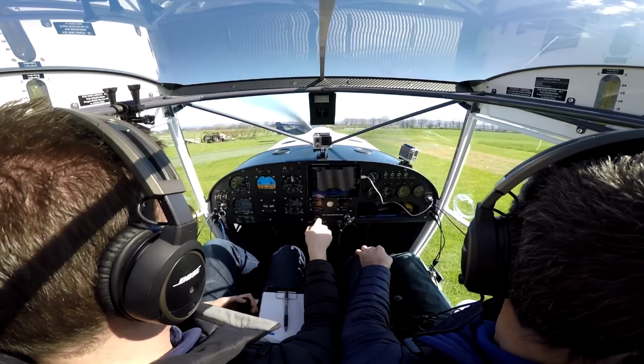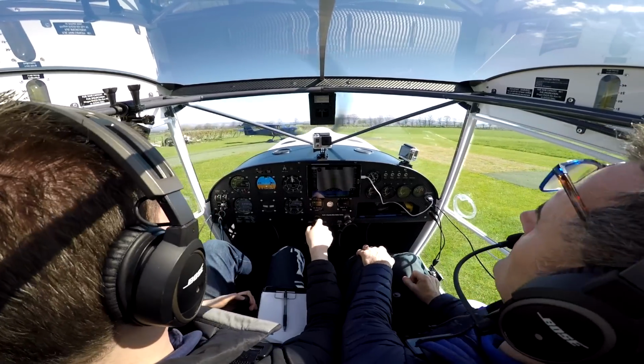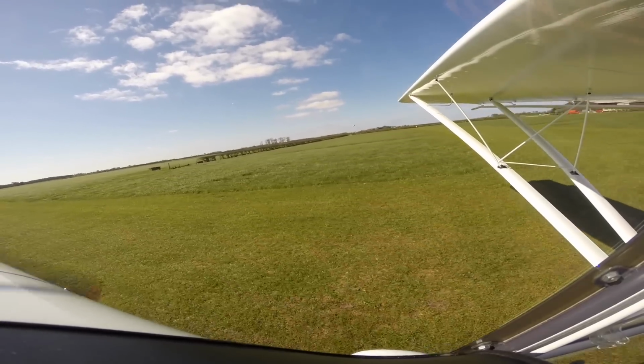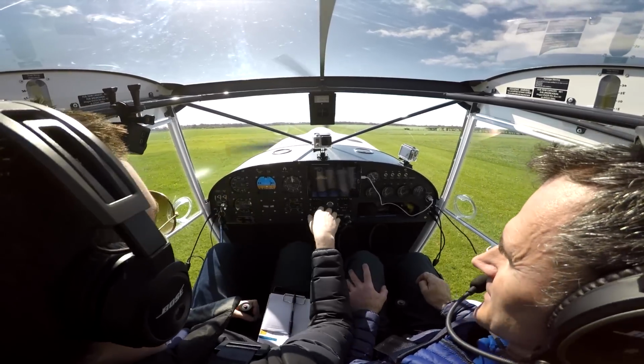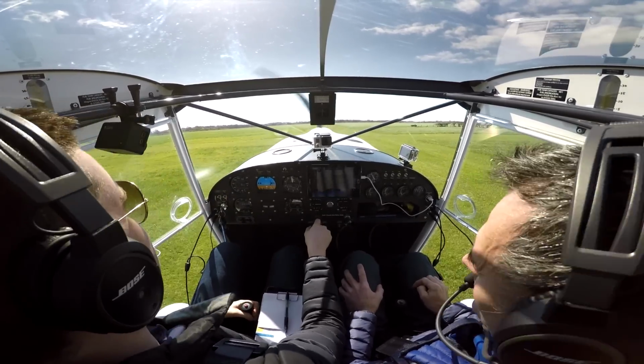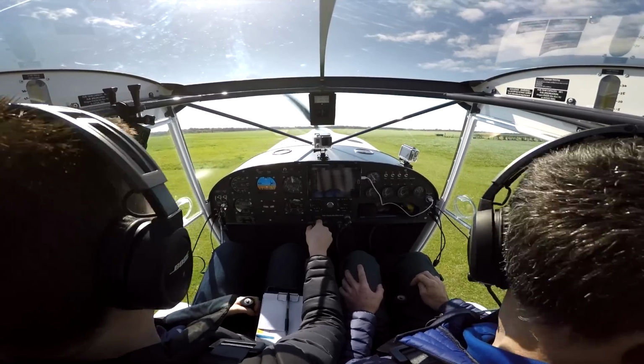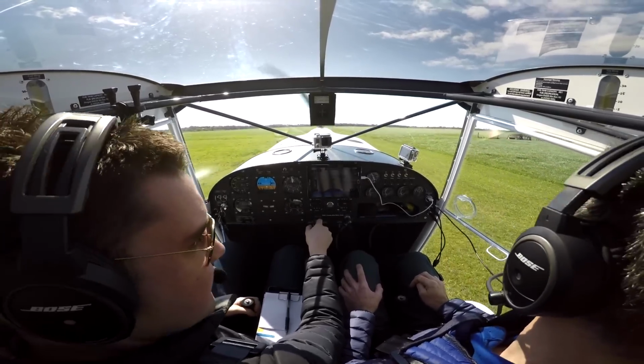Traffic, Golf Charlie Kilo Delta is entering runway 02 to backtrack. We've got crossing the right side, so we're going to depart in the circuit, so we'll climb out, be a right turn to depart on downwind, and en route we can climb up to 3,000 feet if you like. Okay then. Just try and get a bit higher up the hills.